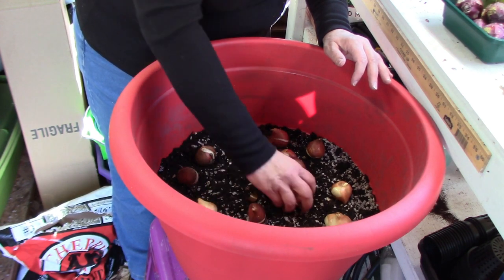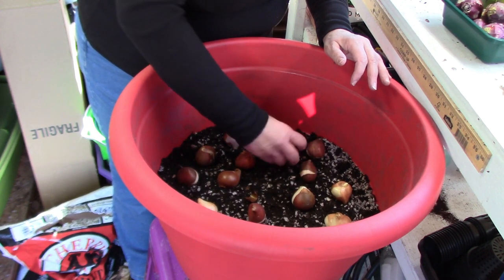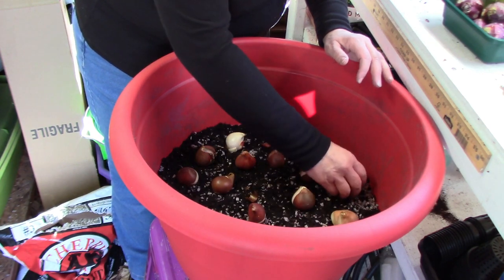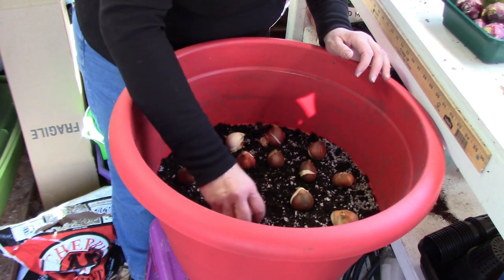And you do not have to worry about where you place them, where those daffodils are underneath, because the green will go right around where it needs to go. They'll work their way out. Okay, so I have all of these planted.